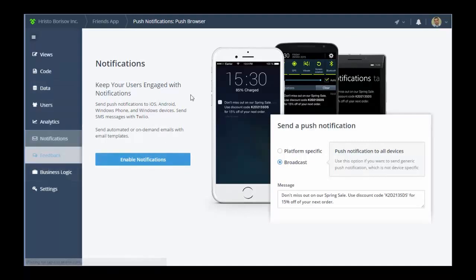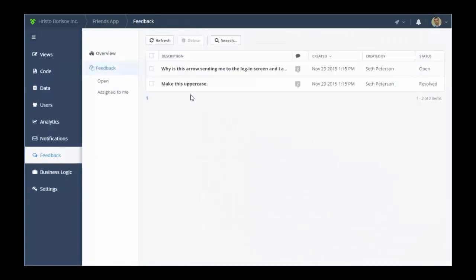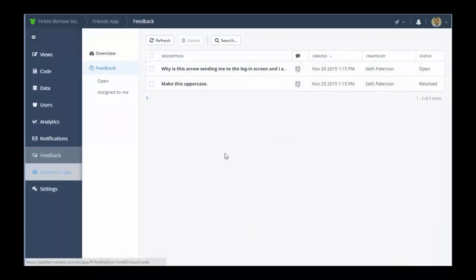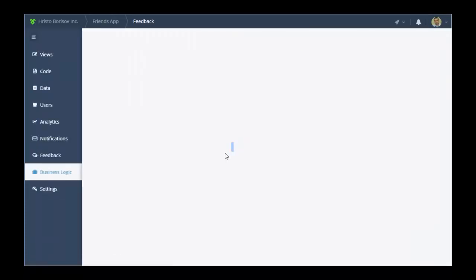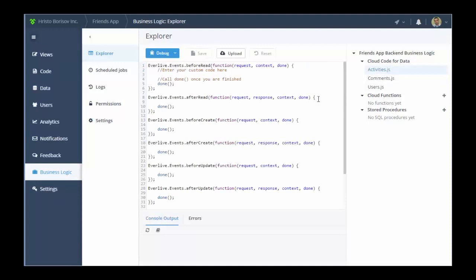The feedback that was previously a separated project is now an integrated project that we can manage, and here we go. We have already 2 feedback sent for our application. Business logic, in this case, I don't think it's enabled. Let's see, okay, we actually have cloud code for this project, and we can see the cloud code and everything in a really nice and easy flow.